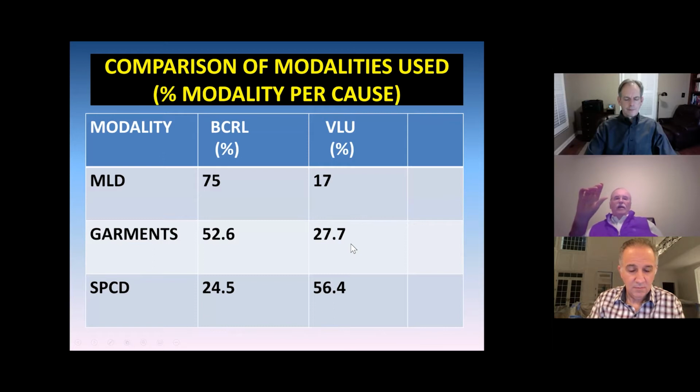When we compare the modalities, breast cancer-related lymphedema to venous leg ulcers, the difference in the choice of therapy becomes quite apparent. 75% of BCRL patients receive manual lymphatic drainage and only 17% of the VLU patients. And with garments, there are about twice as many breast cancer-related patients receiving garments. The lower number for VLU may be due to the elastic stocking being included in this, and this is not always picked up in a claims-based database. The most important thing for VLU is that the predominant form of therapy was simple pneumatic compression therapy.